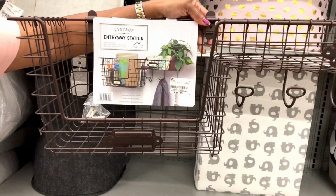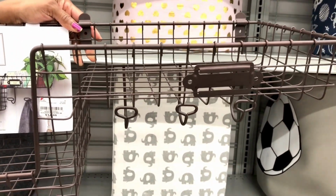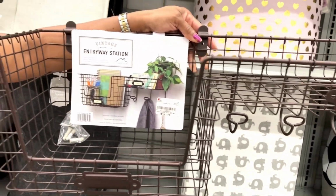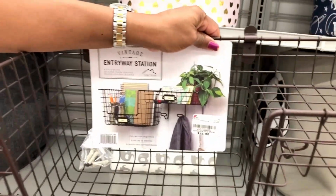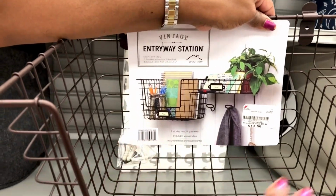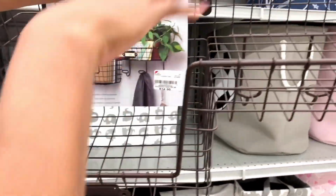Friends, we want to show y'all this. We see this in the organization area here in Burlington. Shonda, tell them what it says, that it is an entryway station. I was thinking that you could use it in a bathroom. Put out toiletries, hang towels, soaps or towels.